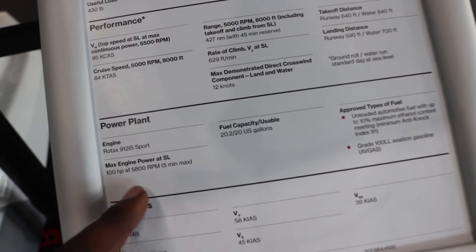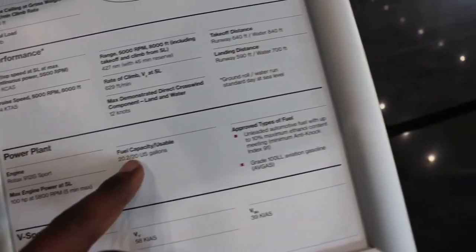Wow, max power 100 horsepower. You know, we'll put an LS engine in this thing and get it going, but this is pretty sick, guys. Pretty cool. Let's check it out inside. Sorry for the glare. Yeah, these are the next things, man. Flying cars, flying copters or whatever.